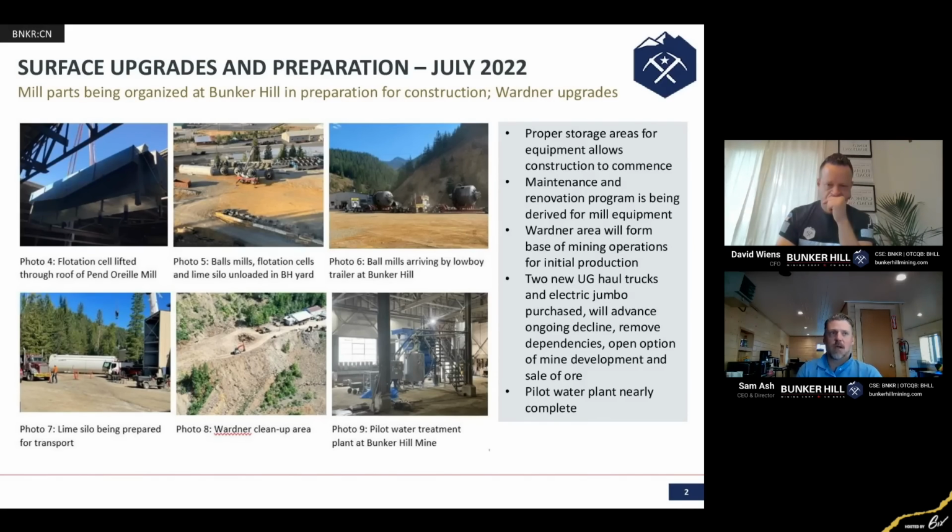Over the next few months, we'll finalize our selection for project management contractor, and we'll also be finalizing the detailed engineering, and we'll be having that pre-feasibility published in early September. So everything is looking very, very good. Couldn't be happier with our progress.